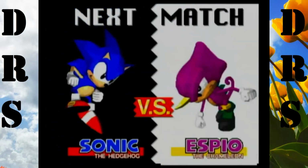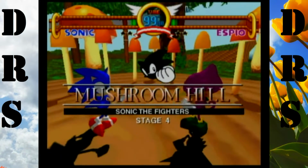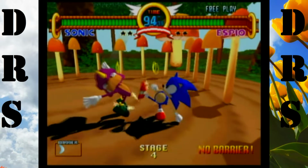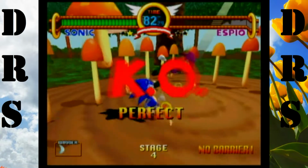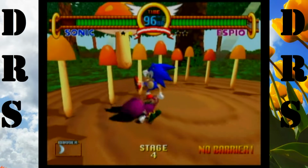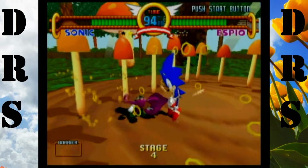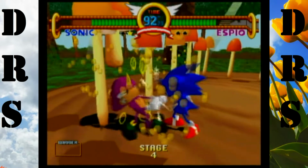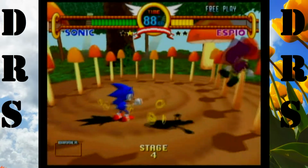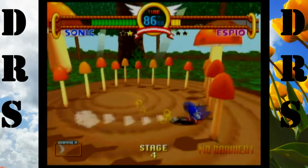The next fighter is Espio from the Chaotix and Mushroom Hill from Sonic & Knuckles. The sound design is also pretty good. It's mostly cartoony sound effects with some boxing bells thrown in. The music is also decent, not my favorite in the series, but still a decent soundtrack. I don't really have an opinion on the voice acting, probably because there pretty much are no voices in the game. There is a slight chuckle from Robotnik, but that's about it.